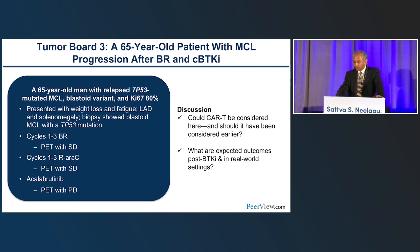So I'd like to discuss in the next few slides whether CAR T-cell therapy can be considered in this patient, and how soon one can consider CAR T-cell therapy in mantle cell lymphoma. What are the expected outcomes post BTK inhibitor in mantle cell lymphoma? And what does the real-world data show with CAR T-cell therapy in mantle cell lymphoma?